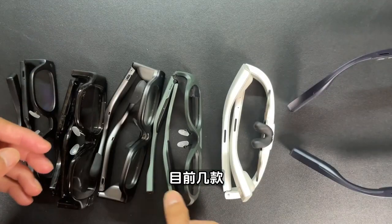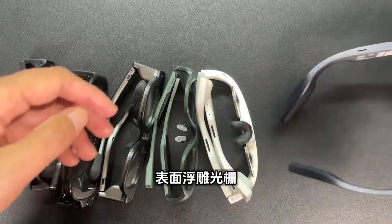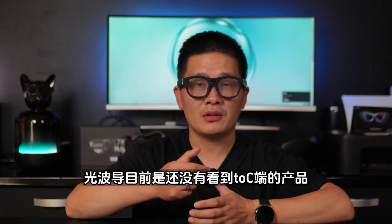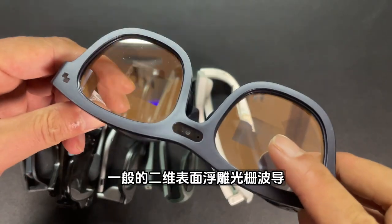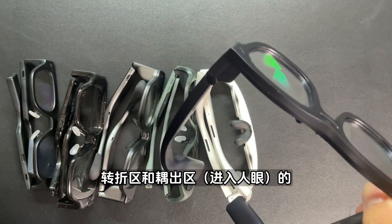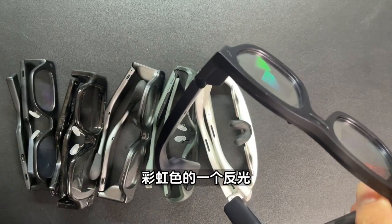Current models all adopt two-dimensional surface relief grating waveguide. Diffractive waveguide. There is also a type called volume holographic grating. At present, there are no products with volume holographic optical waveguides. On the front of a general two-dimensional surface relief grating waveguide, two diffractive light waveguides can be seen: the transition zone and the coupling zone. Entering the human eye, rainbow color.